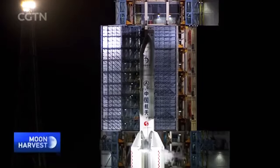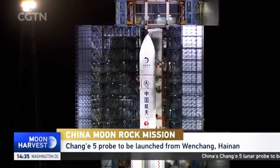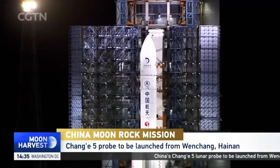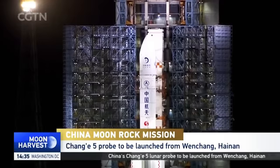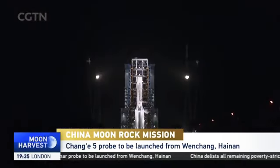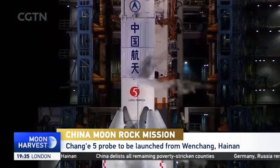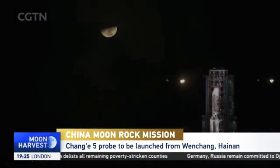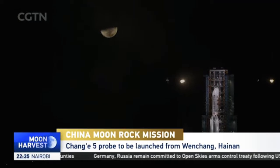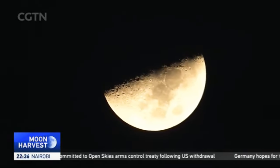And the rocket launch pad has been opened. In moments, the Long March 5 will prepare for liftoff. It's now standing by under the moonlight at the Wenchang spacecraft launch site in the southern Chinese province of Hainan. The rocket will be carrying the Chang'e-5 probe, China's sixth mission to the moon and the second to last phase of its lunar program. The mission is expected to collect and bring back soil and rock samples.